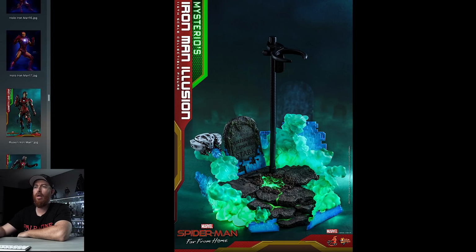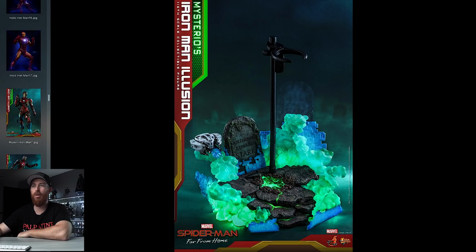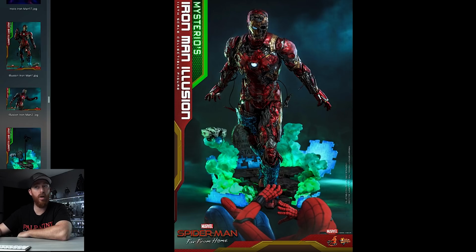Tony Stark headstone. I think the diorama base going on, if you can look at those pieces, even this is going to have a light up function, which is kind of cool. I think it's going to be cheap and plastic. I don't think there's going to be any substance to this base. Based on the Spider-Man Far From Home homemade suit base that we saw with all the little plastic pieces, this is the exact same stuff. So I'm not putting a whole lot of weight into this because I'm sure it's just going to be cheap and not that impressive. But the figure itself, pretty freaking cool.